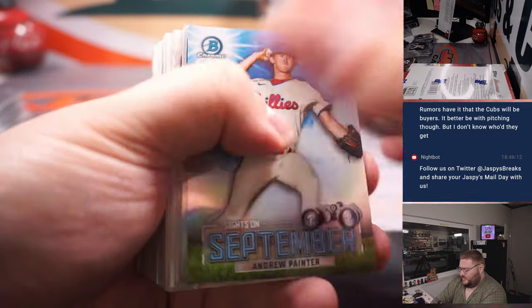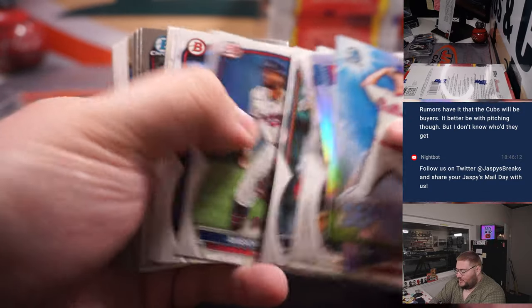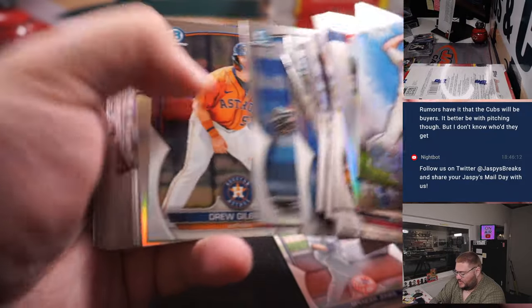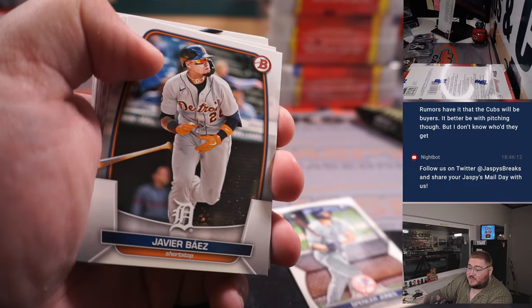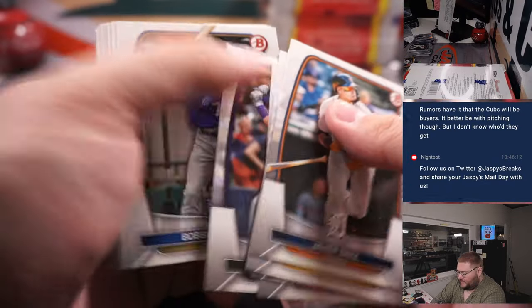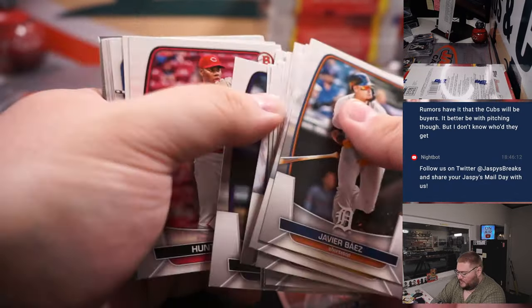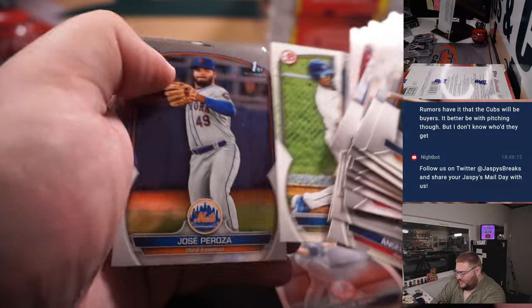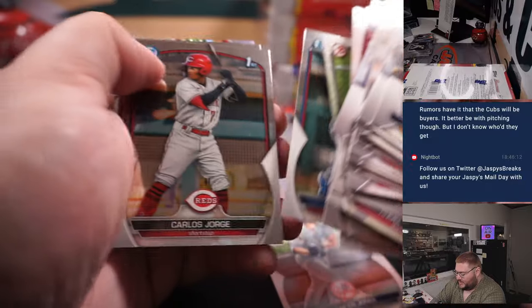Or Cease, Dylan Cease. It may take a lot to get him, but Cease has got a few years of control, too. He's a good pickup for any team. That kid is good. Watch all those dudes get traded from the White Sox, and they all turn out to be good again. I really do think it's like an organizational thing.